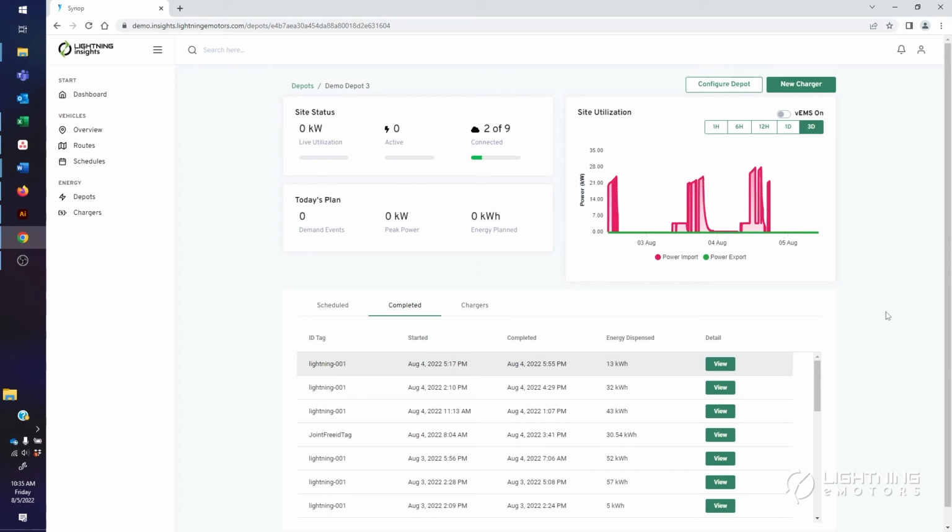Another important piece of information that you can gather from this view is the started and completed times here down at the bottom. These kinds of metrics for specific vehicle tags are required for submission when participating in programs such as LCFS.